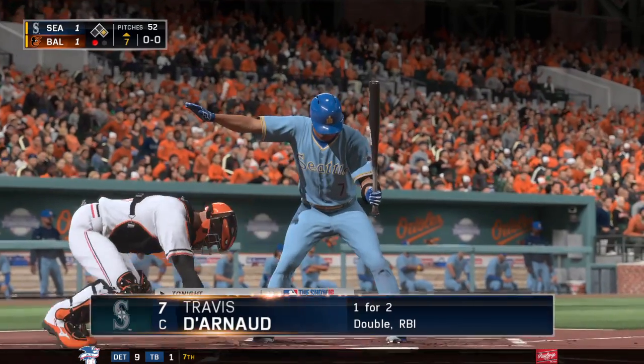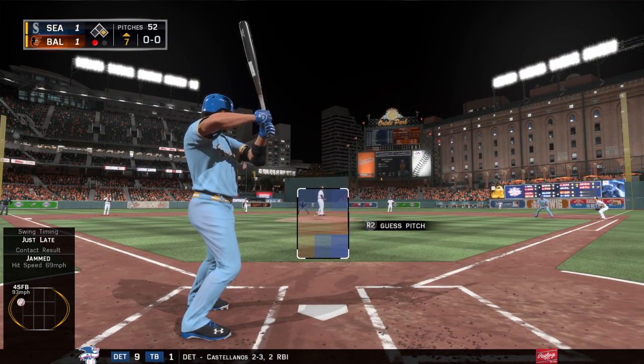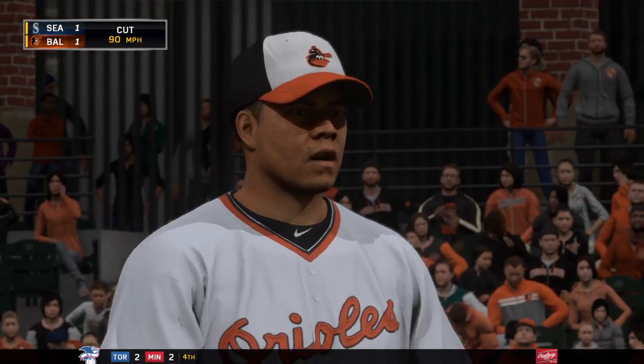Now to the plate, Travis d'Arnaud. He'll look to bounce back after striking out his last time up. Yeah, and he went down in flames, too. Got him in just 3 pitches. Quintana sets. Here comes the first pitch. 0-1. Swung on and missed.